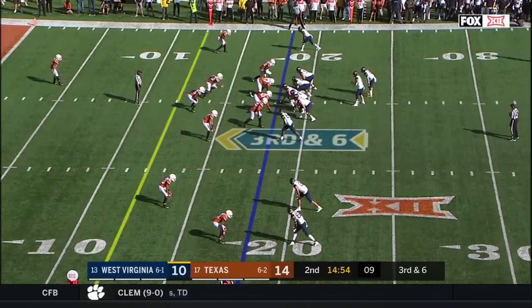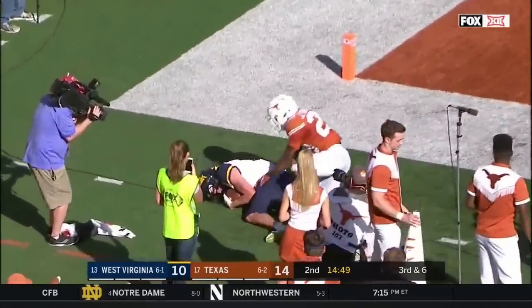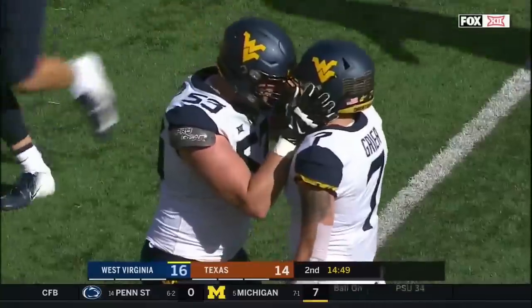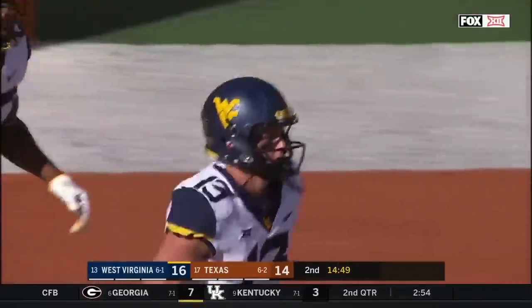Third down and six. Here comes a blitz. They pick it up. Greer to Sills. Touchdown, Mountaineers. What a throw. And what a catch. David Sills with his second touchdown of the first half. And West Virginia goes up 16-14.